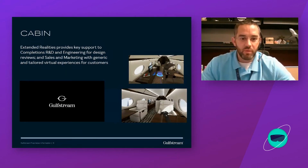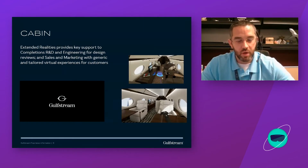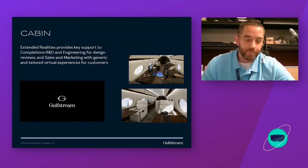We've even used the VR side on the training side. So being able to take apart an APU and put it back together. This has allowed our trainees to better understand how systems work and how our aircraft work.